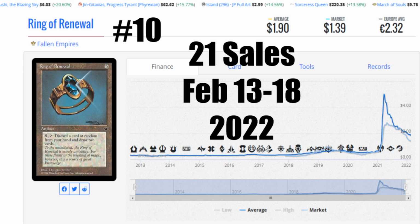A lot of people do collect it, enjoy the artwork and the nostalgia of having a card like this. And the sales are showing you. I mean, there's 21 sales, the 13th to the 18th. Not horrible sales for a reserve list card, but I think you're going to see cards like this slowly climb purely on the collectability factor of reserve list cards, as people are finally starting to understand that they're not coming back. And every card like this, when it's gone, it's usually gone for good now.